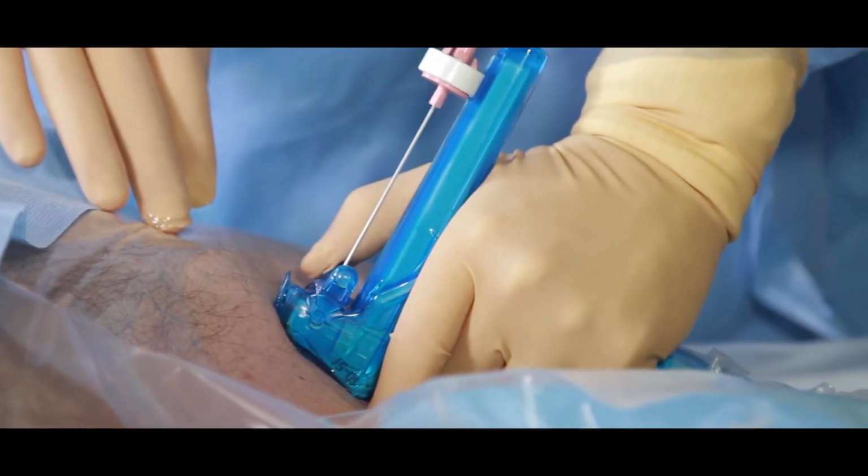In that case, obviously you want to do this first time, hit it, and be confident where you are and not hit an adjacent structure such as an artery, because of the significant risk of hematoma in a person who's already compromised hemodynamically. The other issue I found once I put the ultrasound probe on was another challenge.